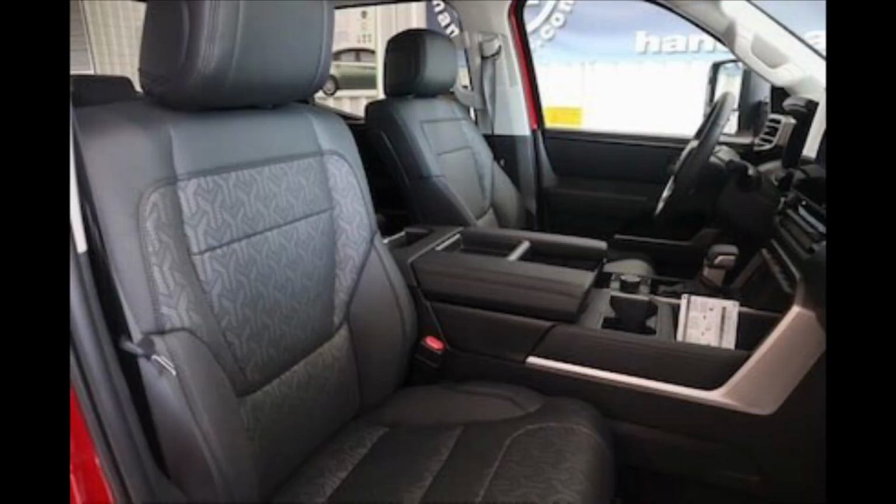Here's another shot of the interior and the seats and the layout. Plenty of room in there for a family and plenty of room up front for comfort. And I'm glad they brought that driver's side grab handle back for sure.